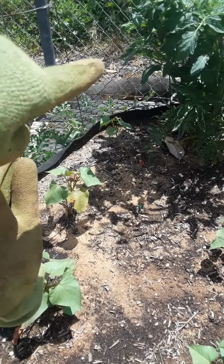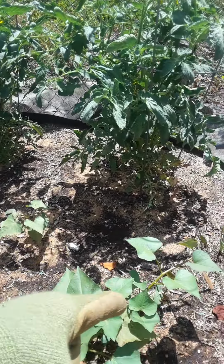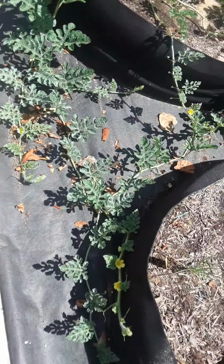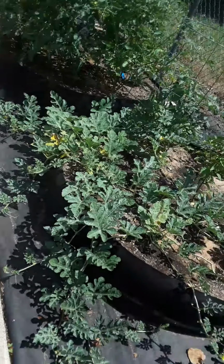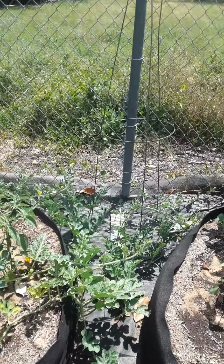This is our watermelon. It's everywhere. It keeps trying to get in other gardens. My husband's starting to put those cages back there to let them wrap up on those. This was two plants. Sorry, guys, I'm going to pick this up real quick. One or two plants, I can't remember.